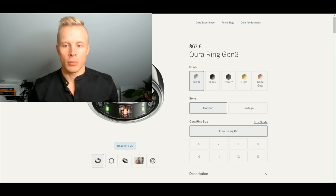For me, I think it's worth it. They've never given me a free ring, I'll disclaim that. I've always bought my own ring. Still, I think for me it's worth it because I like to track my sleep. I've done it more so in the past, of course. When I started, I paid a lot more attention to these. And nowadays, I still track it.